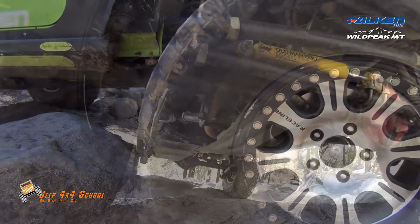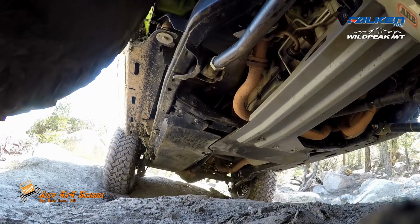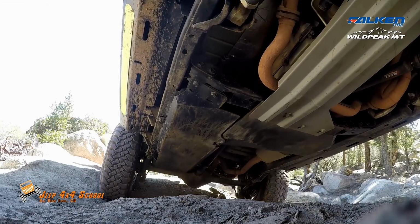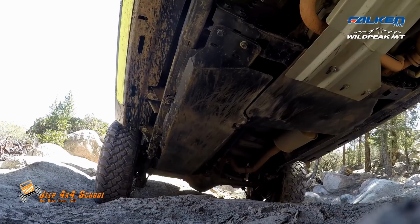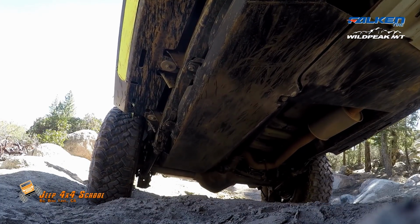For many of us, the essence of four-wheeling is rock crawling. If you have a Jeep Wrangler equipped with 37-inch tires, then rock crawling is a top priority. If it's dry, we run the Falken WildPeak MTs at 10 to 12 psi on the rocks. This is a compromise between ground clearance and traction.